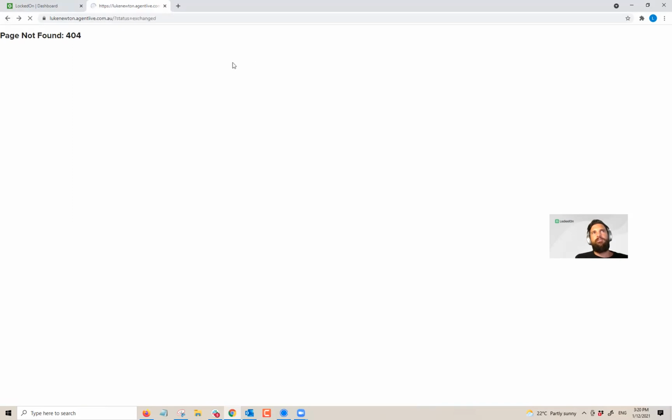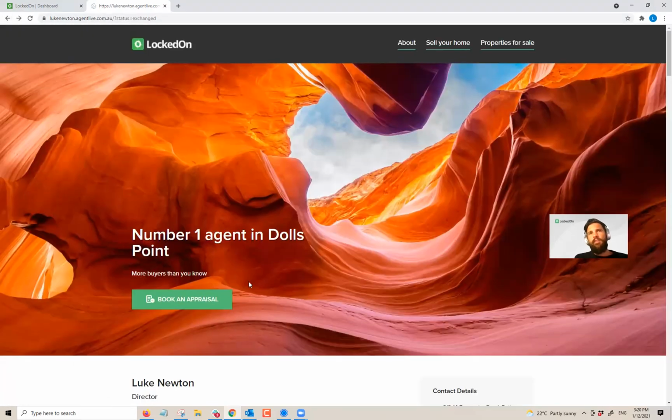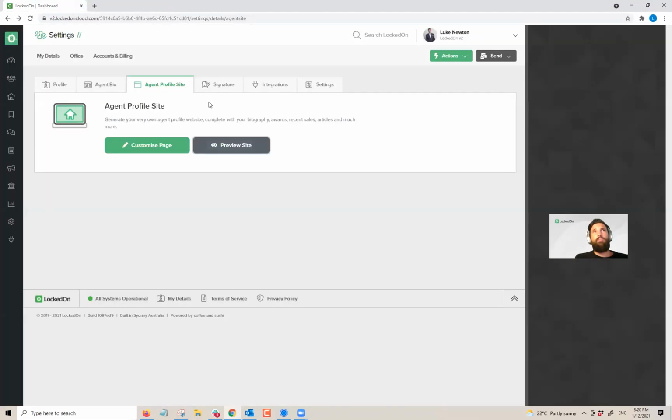I just need to check those menus there. Yeah, we'll get that fixed instantly. So guys, that's really, really, really powerful. When you preview the site, that's your URL, that's your QR.